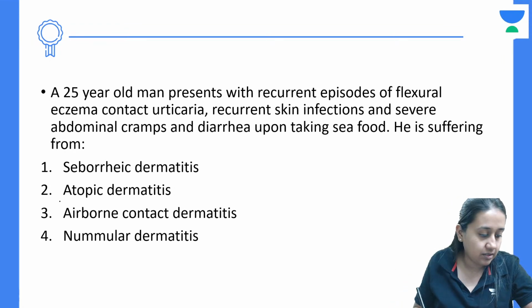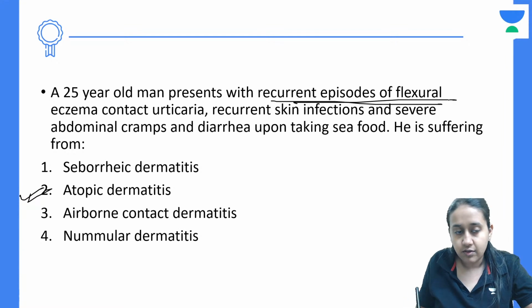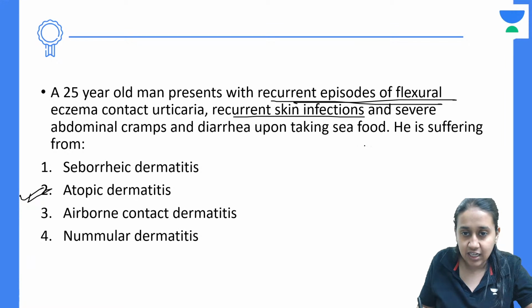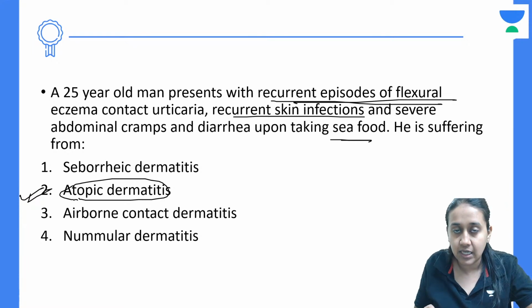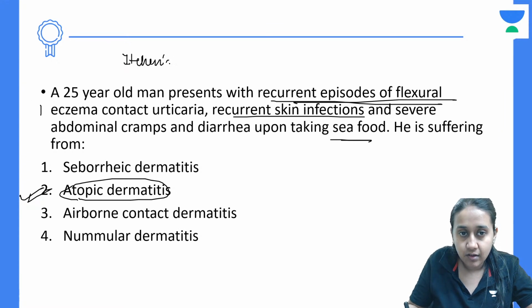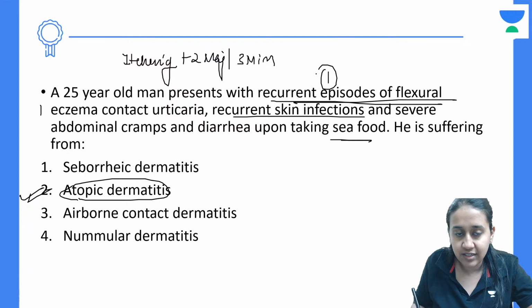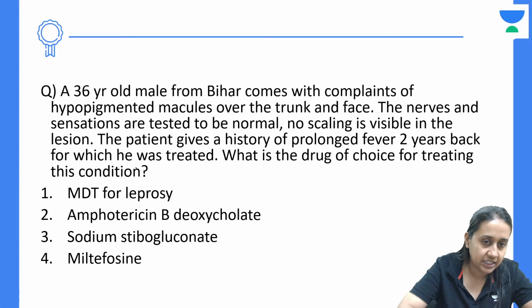Please remember, the correct answer of this question is atopic dermatitis. The presence of flexural eczema, recurrent skin infection, and an allergy to seafood all give you an indication that you are dealing with a patient of atopic dermatitis. Please remember, in atopic dermatitis the diagnosis is always clinical. You should have the presence of itching plus 2 major or 3 minor criteria. In this, we have 1 major criterion and 4 minor criteria. So this is a very classical example of atopic dermatitis.